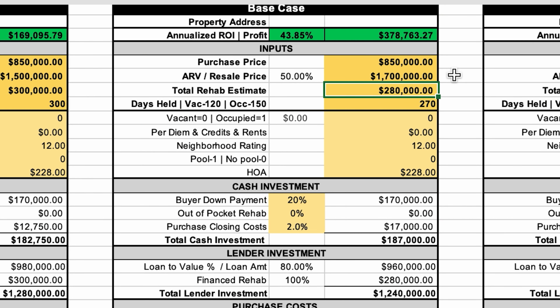So when we plug and chug those numbers, we have again, 1.7 ARV, 280 rehab, and if we plug in $850,000 as the purchase price, our estimated profit is about $378,000, which is pretty dope. Now, if there was negotiation, like this was a normal type of sale between a buyer and a seller, you would play with the purchase price number.